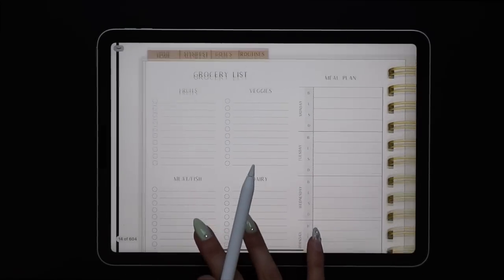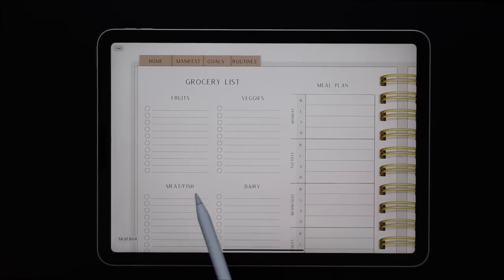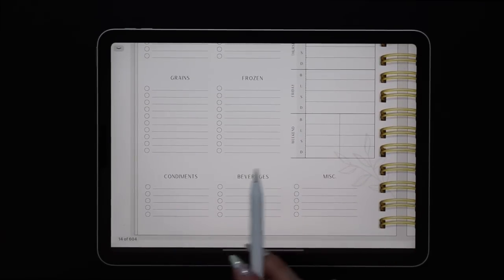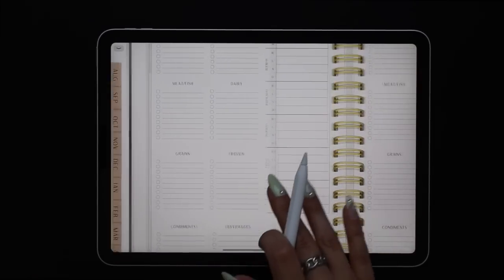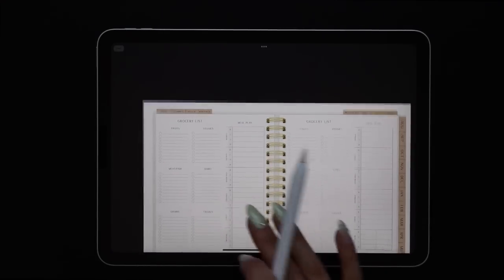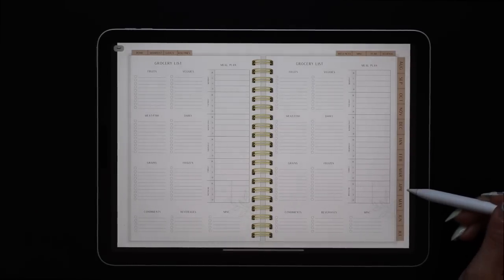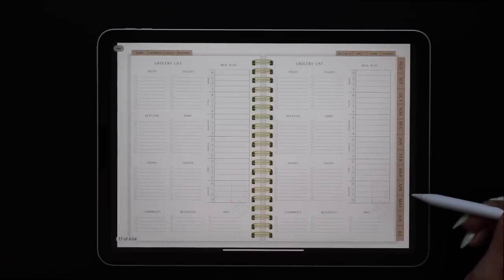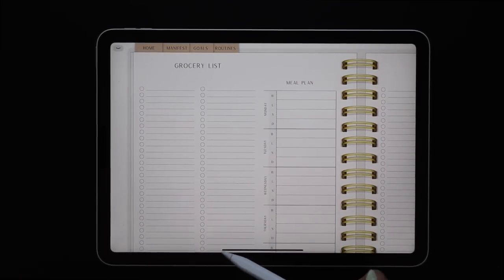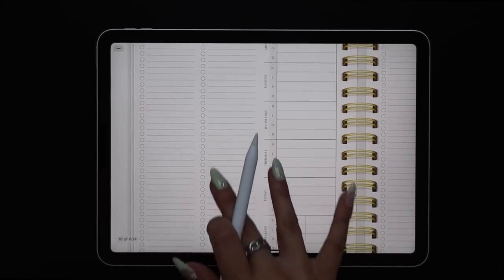This one is detailed where it says fruits, veggies, meat and fish, dairy, grains, frozen, condiments, beverages, and then miscellaneous. And then this is where you could write out your meal plans for the week and what you were looking for. So I have this spread in here 4 times, but then I also have this version if you don't want it to be separated out. This is just like a blank list.